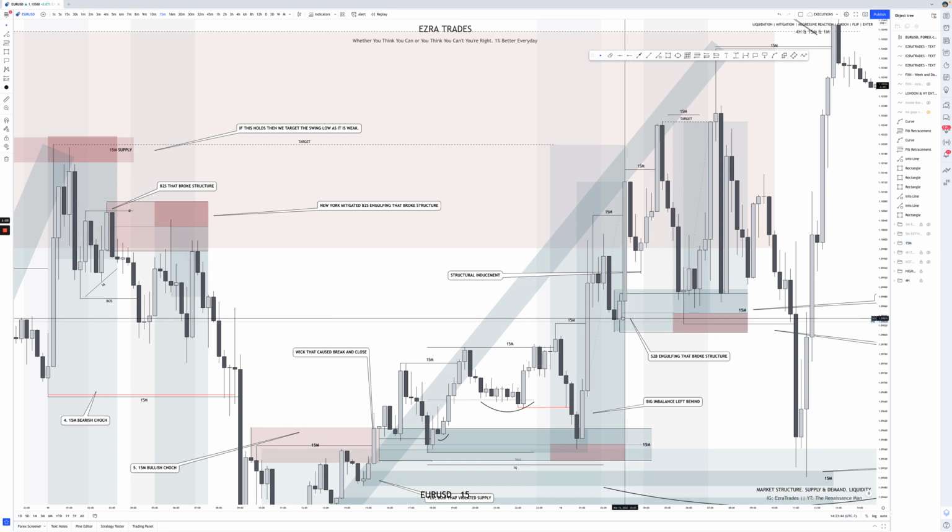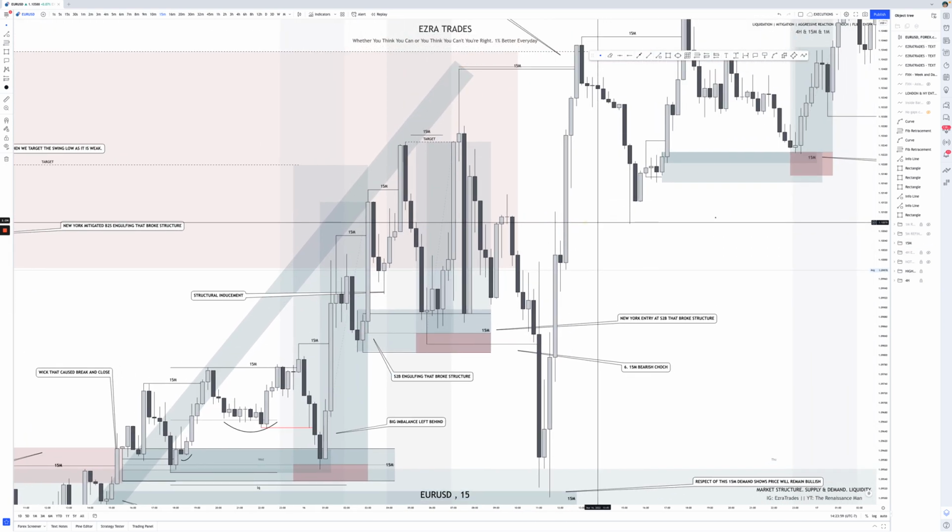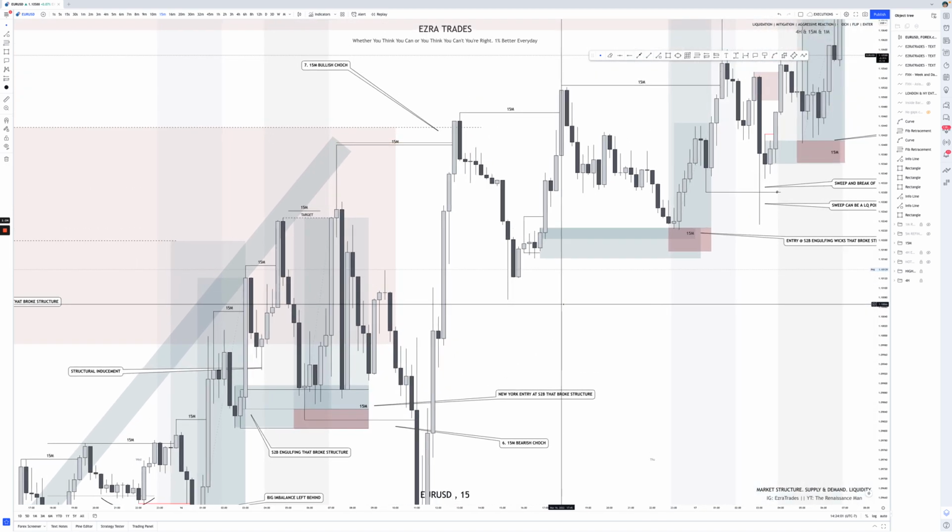the 15-minute, but we do have imbalance here in this area here, right, between the wicks that we have yet to satisfy. So if we did take out this level, that would have been it, and we did have structural inducement here that we took during New York. Now what do we have? Let's go look at the next day's price action.